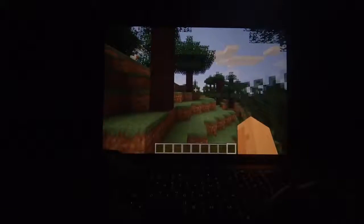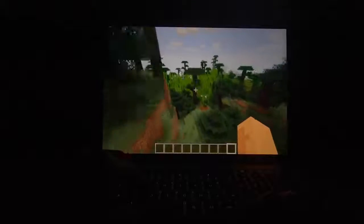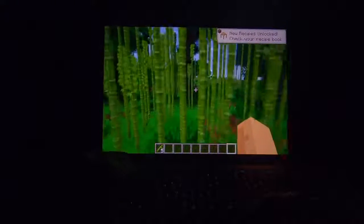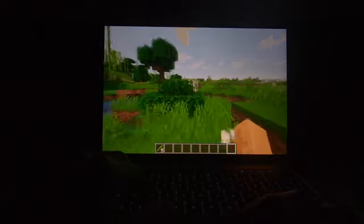Wow, this is so peaceful. Well, what is this? I've never seen this. Oh, they got bamboo now. That's crazy. Minecraft runs really smooth. Really, really smooth. And this is like the maximum settings, actually.